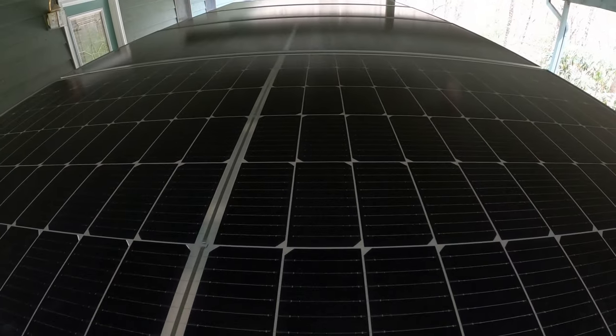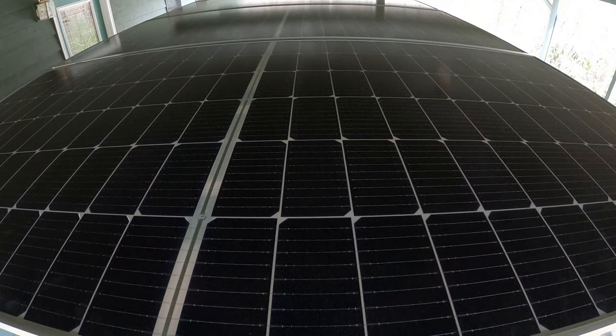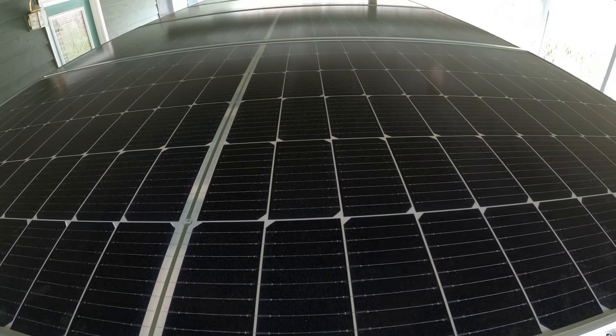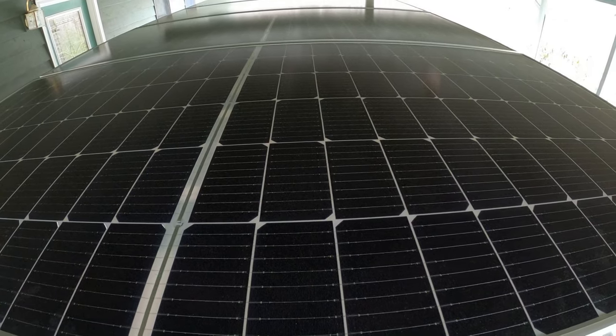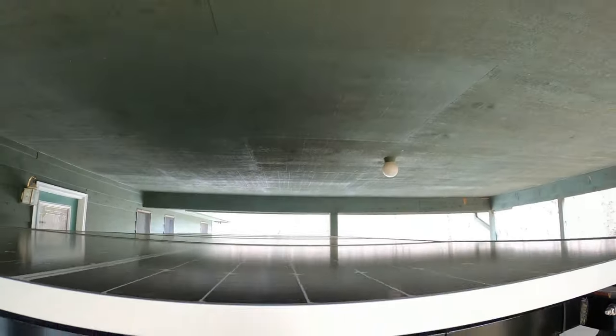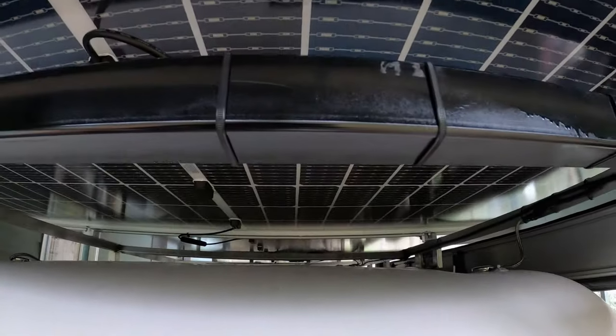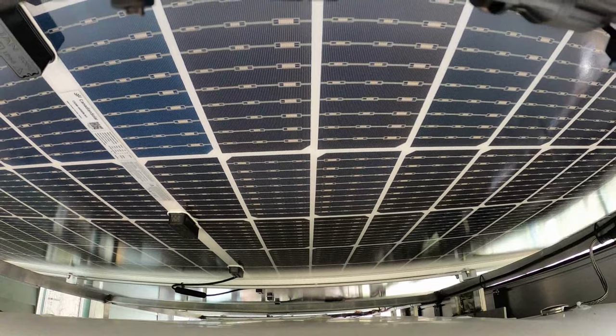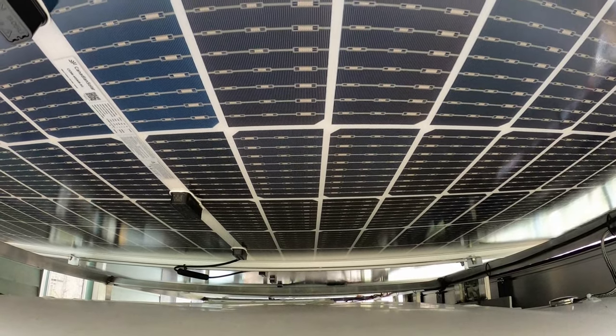So traditional solar panels collect sunlight only on one side, the top, the side that faces the sun and the sky. But these are the next generation of solar modules, and they are bifacial. So they have energy collecting ability on the top and the bottom. We're looking at the bottom now. How does that even help?